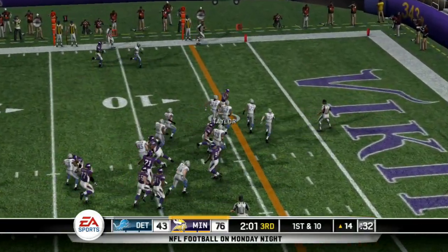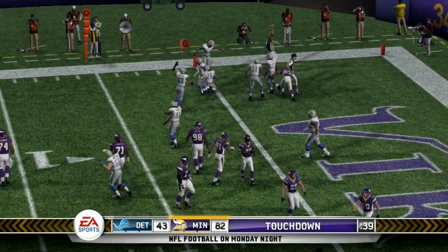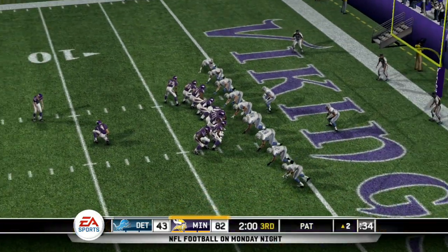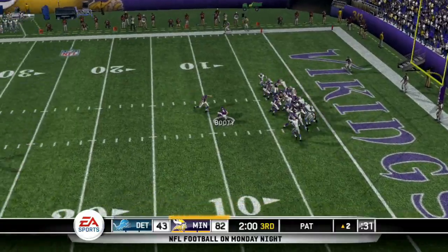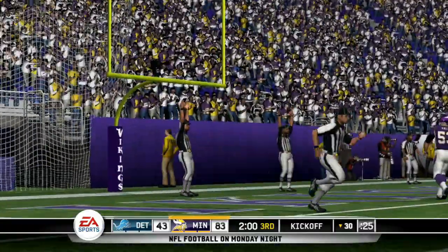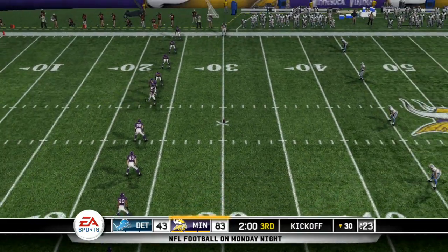Gives to the back. The Minnesota Vikings end the 60-yard drive with a touchdown. Very methodical 8-play series. Ryan Longwell adds the extra point. Here's a look at the drive summary presented by Sprint.